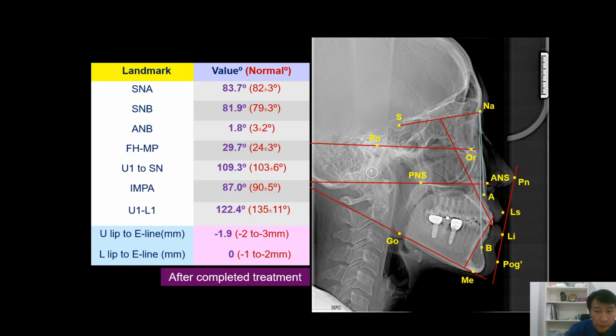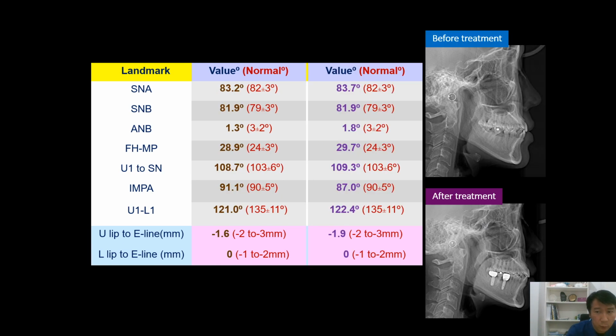After treatment, we can see the values from the landmarks are close to the beginning. We can compare both like this. You can see upper 1 to SN 108, 109. Interincisal angle 121, 122. It's not a big difference. We can see some changes, a few millimeters at the IMPA, maybe because of the tip-in of the lower anterior after crossbite correction, which shows the axis changed a little bit.